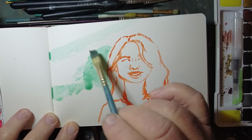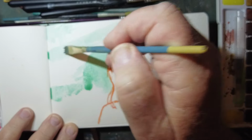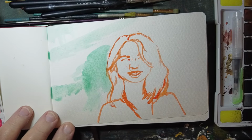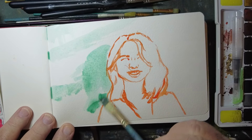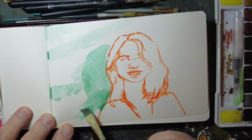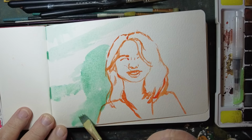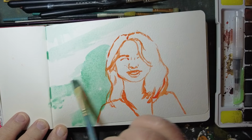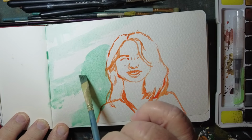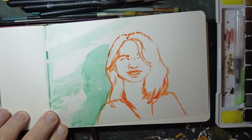We'll worry about some of these other things later on. So this is looking like her shadow. I think I'm not going to follow the reference photo completely, but kind of something like this. There's different light hitting her from different angles.